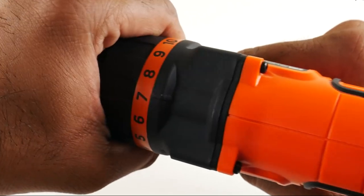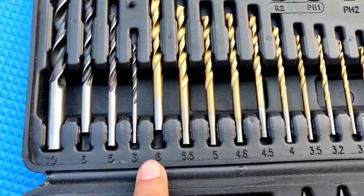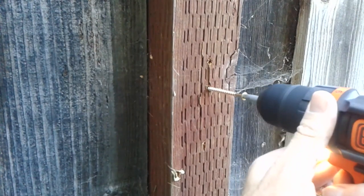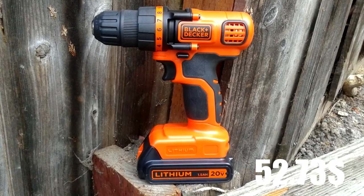This drill is ideal for drilling and screwdriving through wood, metal, and plastic, plus comes supplied with multiple different attachments, so your dad can seamlessly transition from one project to another without ever having to ask, "Where's that one bit?" You can get this drill for $50.